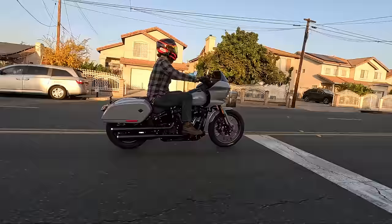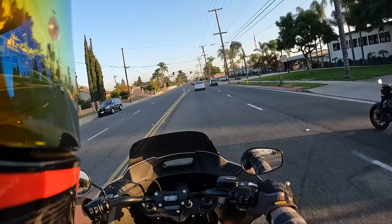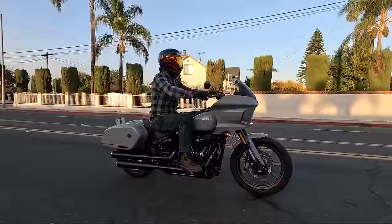It's never going to be as tight, and the fit and finish is never going to be as good. And you're probably going to be paying at least $2,000 right there for just the fairing. So the incremental cost of $3,400 to get the ST over the S is definitely worth it, again, if you are looking for the fairing and the bags.